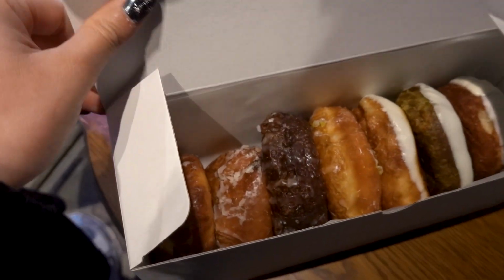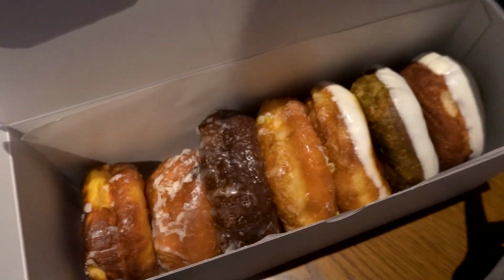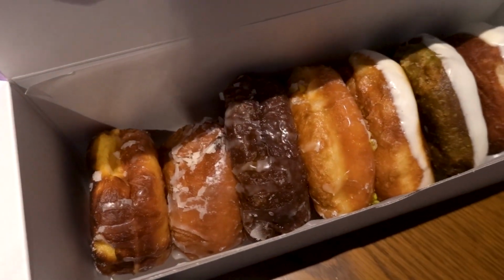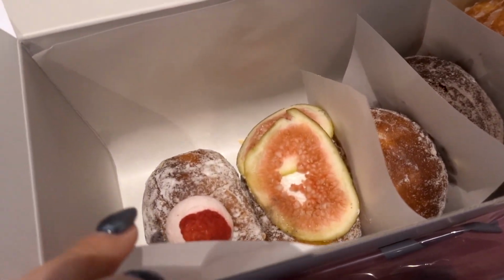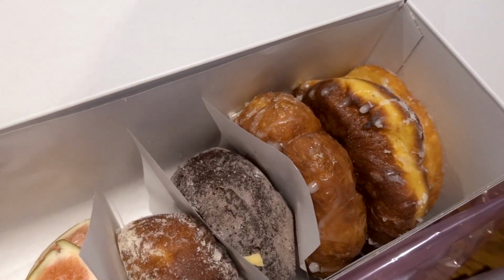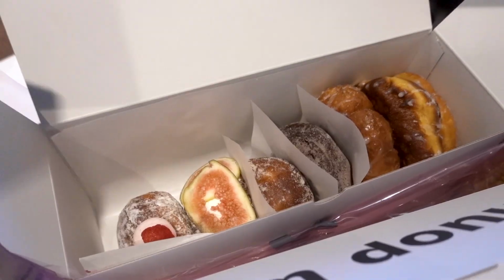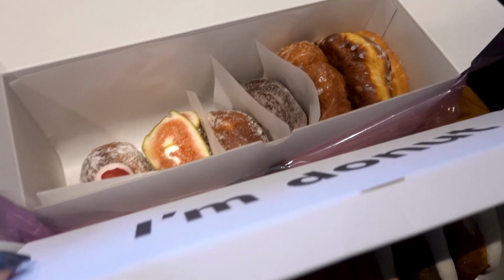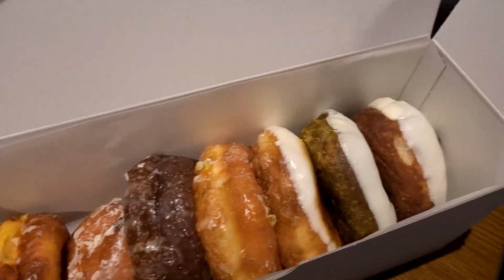These are all the donuts that we got. So they fit 7 in a box. I know it's hard to tell when they're all in there like that, but just trust me, everything looked so good in the store that you want to buy everything. There's also 2 more in this bag, so all up we got 16 donuts for $56 or $57.